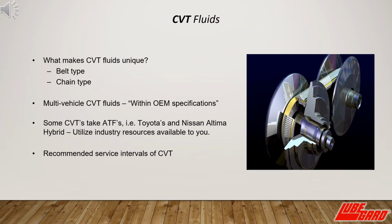Now, what makes a CVT fluid unique? It's a new type of automatic transmission fluid that uses belts and sheaves to control the output of the gear ratios, not planetary gears and clutch plates. It has two types of belts in them, or chains, actually what we call a belt and a chain. So you have two different types of power transmission. One pushes and one pulls. Each have slightly different requirements of the fluid.